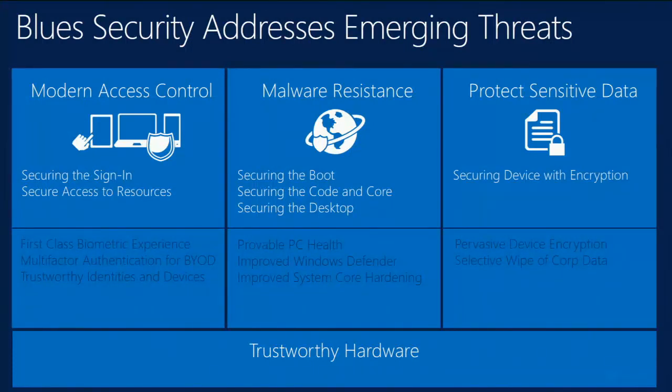In the past, there's been some reluctance to adopt fingerprint technology for privacy concerns.